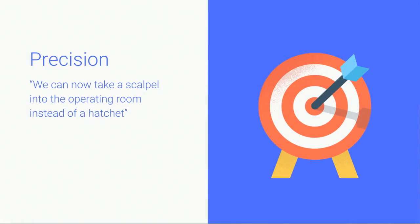Let's start with precision. Big Fish's mantra is actually to publish games to the widest audience possible and use restrictions as a last resort. But my favorite quote from them is right here, which is, "We can now take a scalpel into the operating room instead of a hatchet." It sounds safer to me. It's like, what a visual.